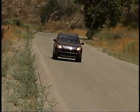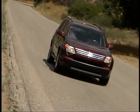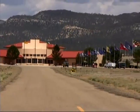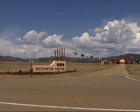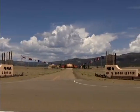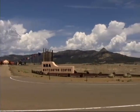As we continued along the route of the Santa Fe Trail in our Suzuki, we came upon the National Rifle Association's Whittington Center outside of Raton. The 33,000-acre facility has a variety of shooting ranges available, and an original portion of the Santa Fe Trail cuts across the property.